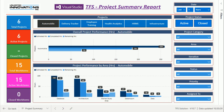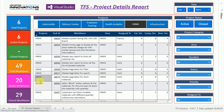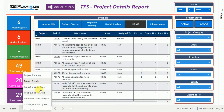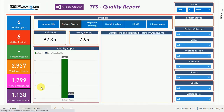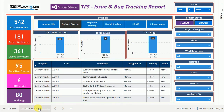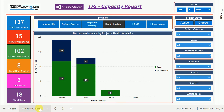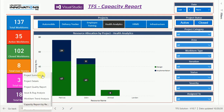Let's see the demo. The solution consists of project tracking reports, project quality reports, issue and bug analysis reports, and resource capacity reports. Let's see the project tracking report.